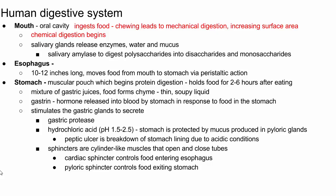After we swallow our food, it moves into the pharynx, which is sort of your throat area, and then moves down our esophagus. The esophagus is basically just a passageway. No digestion happens there. Food moves through our esophagus pretty quickly, through peristalsis. When you swallow, your muscles contract from the top down, squeezing whatever you swallowed down into your stomach. It's about a foot long or so, basically just getting the food from your mouth into your stomach.